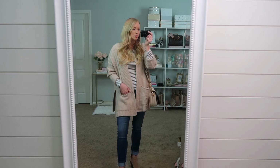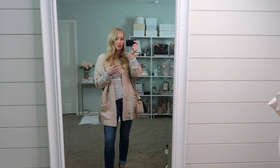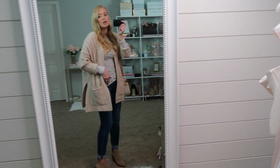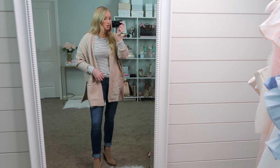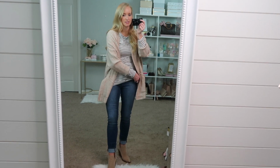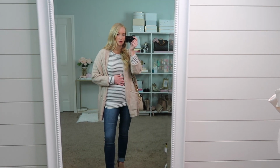And I sized down to an extra small. It definitely runs big and oversized, just kind of casual, throw it on and go. It's long enough to wear with leggings if you want to be super comfortable. And it comes in 4 colors, I think: a camel, black, gray, and then this is the oatmeal shade. Underneath I have the Halogen long sleeve basic. I love this because it's extra long, so you can kind of pull it down and get length there, which if you have a taller torso, would be great for you.